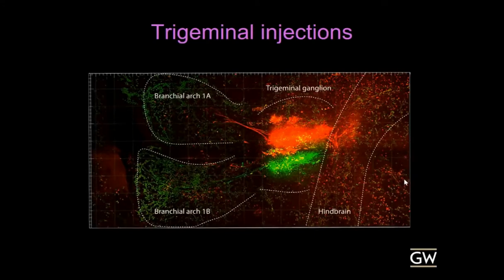So the first thing that we asked was whether or not axons are going to the correct target. To answer that question, we injected sensory neurons in the trigeminal ganglion with biocytin conjugated to Alexa Fluor 594 and 488, and observed the axonal trajectories into branchial arch 1A, which makes the upper jaw, and arch 1B, which makes the lower jaw. This is an example of the wild-type embryo.